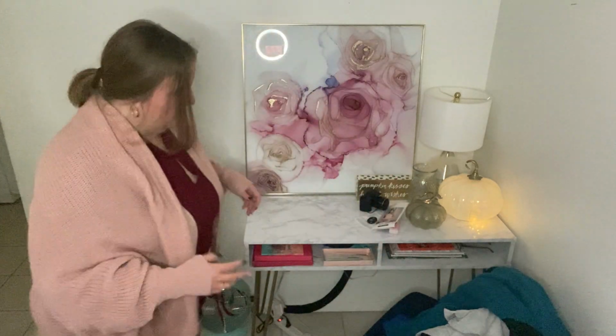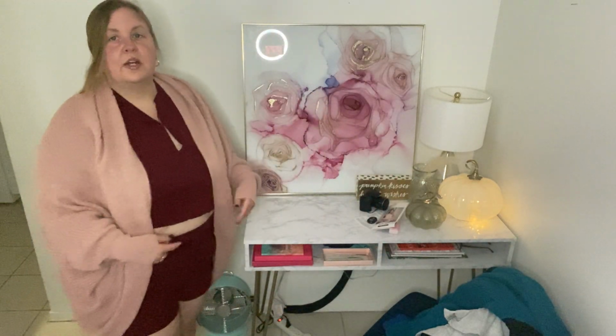You could even layer this together. The colors are stunning. Look at that. Isn't that cute? I got this to go with a pair of distressed jeans or a pair of leggings. Yes, please. Anyways, that is my haul, y'all. This is beautiful. It's so soft.